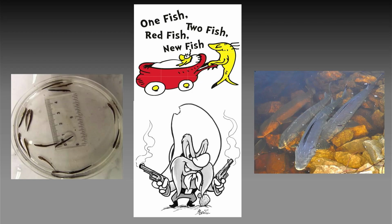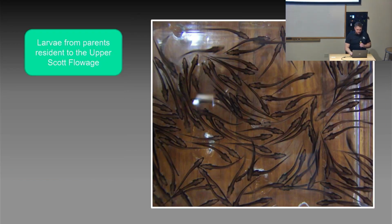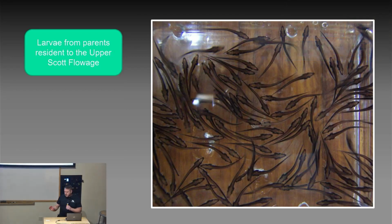I want to remind you that the goal of this was that we only needed 1 larvae to assign to 1 adult that was passed upstream, and everybody would be happy, okay? Everybody would be happy because that's the smoking gun. It worked, right? But we can do a little bit better than that, we found, okay? So here's another couple of questions for you.